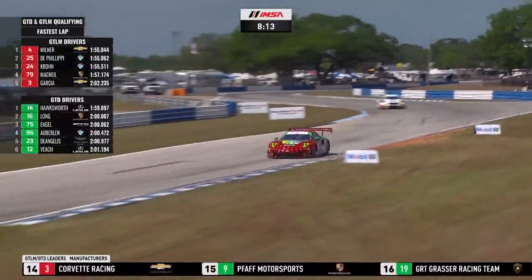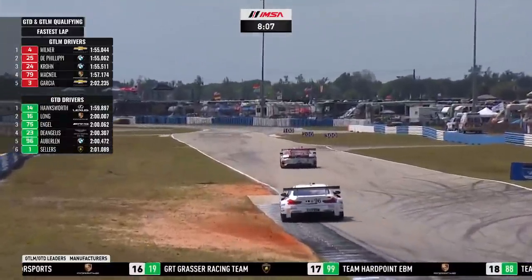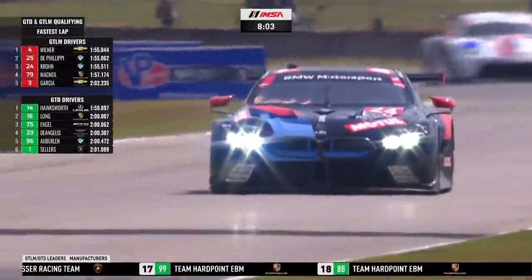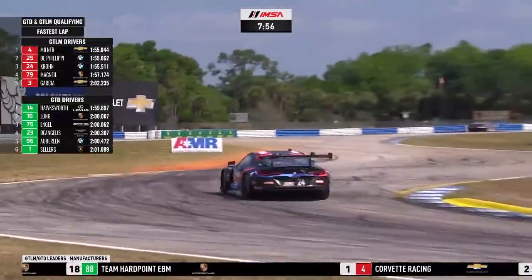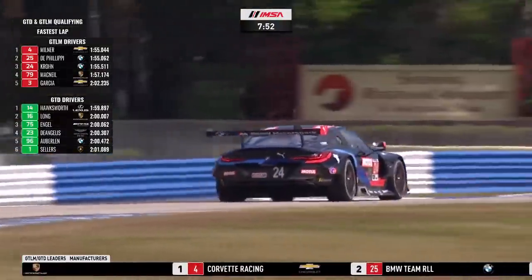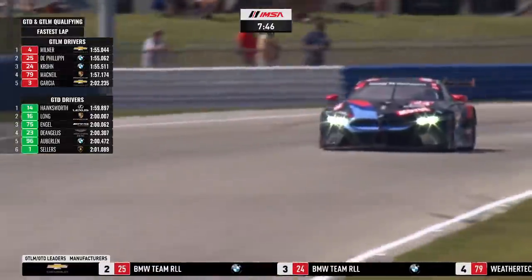Game on here now, 1:55.0, the opening gambit for Tommy Milner in car number 4. That's a new qualifying lap record, 1:55.4 being the old mark set last year by Antonio Garcia. So exactly as we were saying, you're generally going to go quicker in the second year with experience. Good conditions this morning. It's cooler than yesterday, much less windy, and 1:55.044 for Milner.